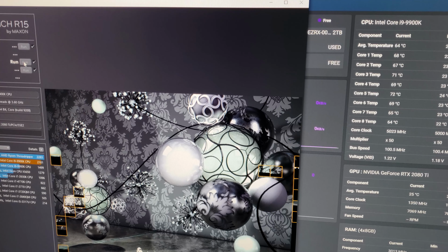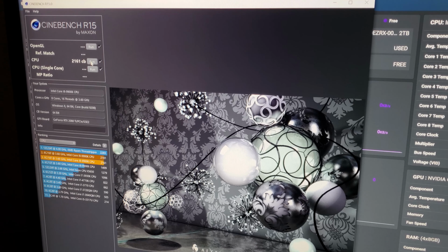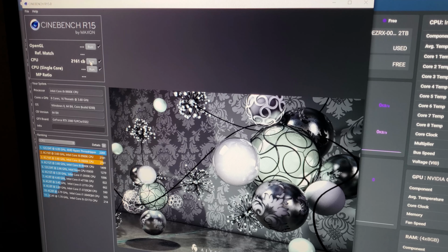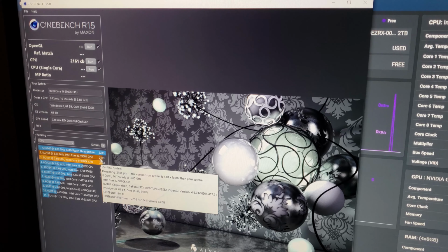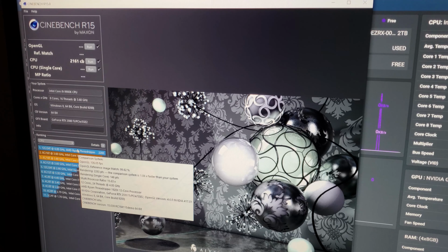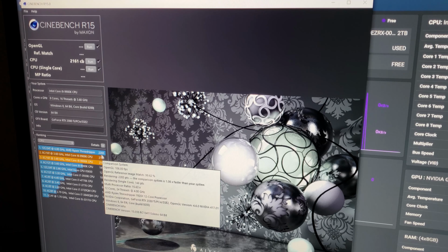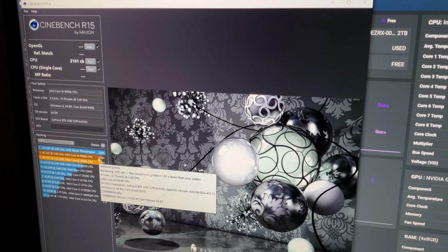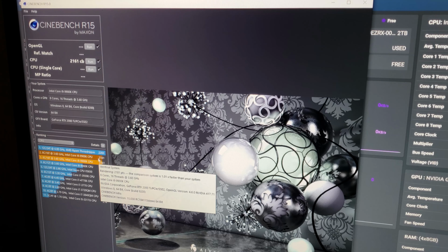The temps are getting to the high 60s, low 70s, depending on where you look. And our score was 2161. Previously I got a 2181, so it's hanging around the same area, a pretty repeatable score. Now, my old Threadripper overclocked to 4 gigahertz, which was 12 cores and 24 threads, was only getting 2283. So it's a very marginal difference for a difference of 4 cores and 8 threads. It's almost scoring as high as the Threadripper, and I could probably overclock a little bit higher.